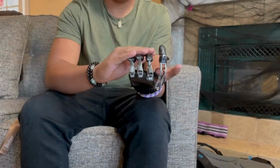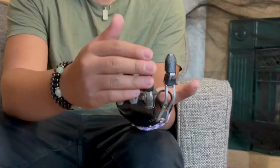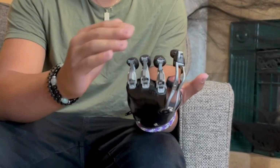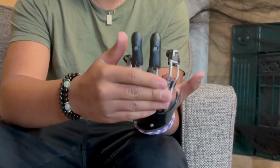So you see the style of socket that he has. They either have those Velcroed on, there's a Velcro strap on the side here, or they have a zipper. That one looks like it has a zipper on the side. And that's how they don and doff the prosthesis.